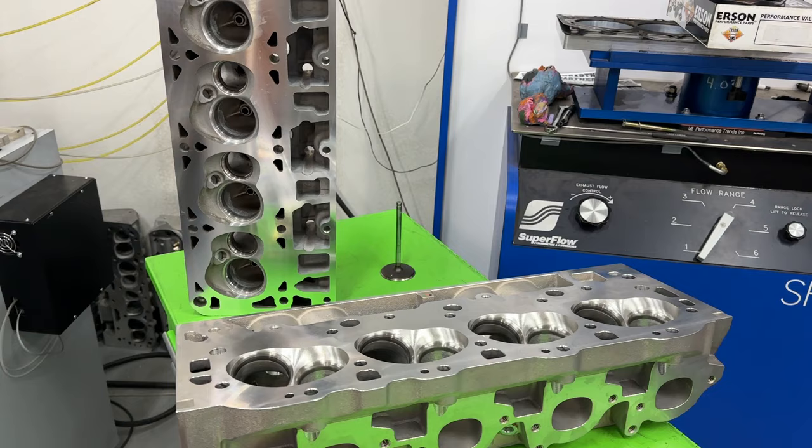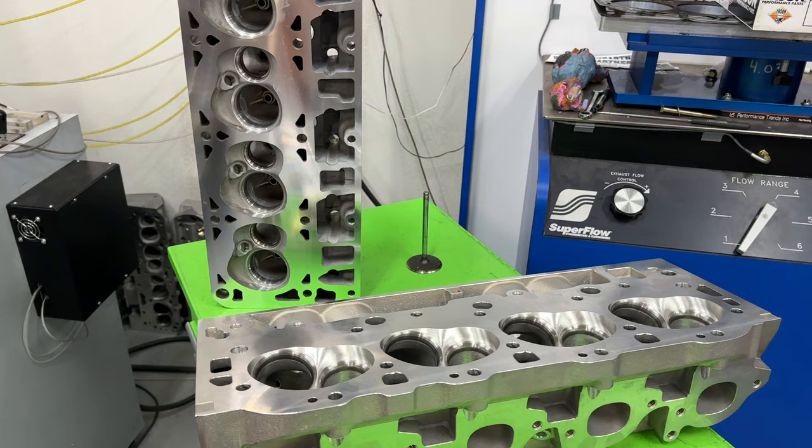But we'll go ahead and start with the elephant in the room. Several of you, and I don't blame you, want to know the results from the S10 going to the track. Well, I did go to the track, and I'm going to make that whole video, and it's going to be out on Monday. So look for that one on Monday.